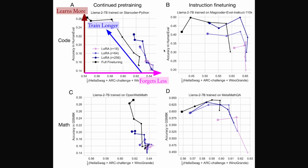We're looking at the same data here, but we're looking at it in these charts. So the first column is continued pre-training. Second column is instruction fine-tuning. The first row is for code. That's evaluated on accuracy in HumanEval. Second row is math, which is accuracy in GSM8K.